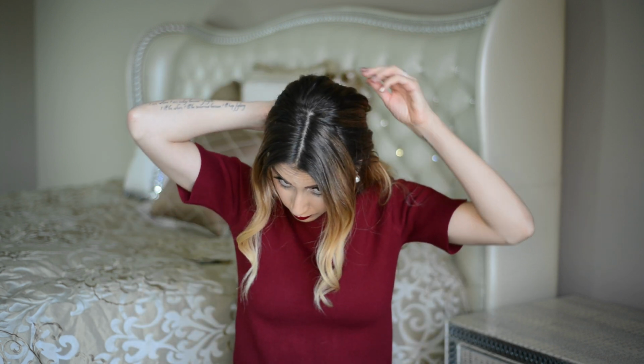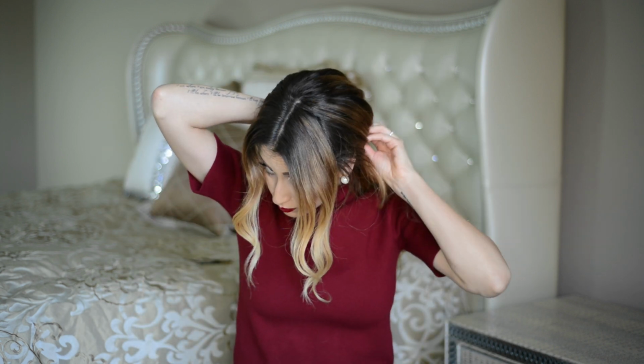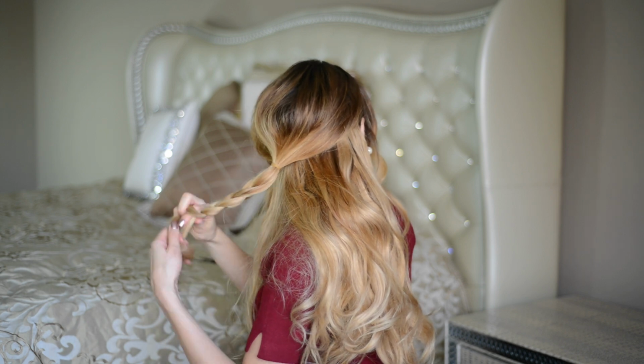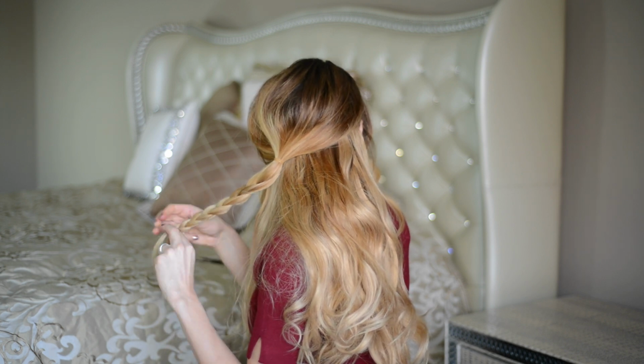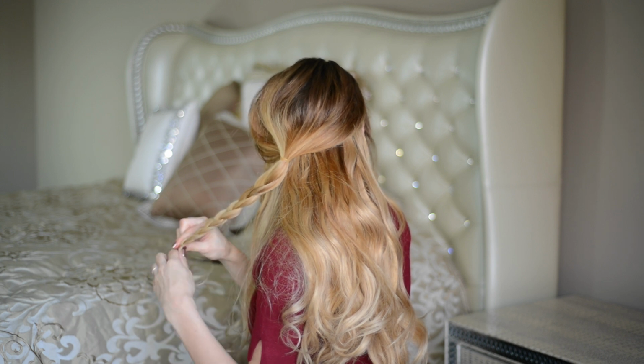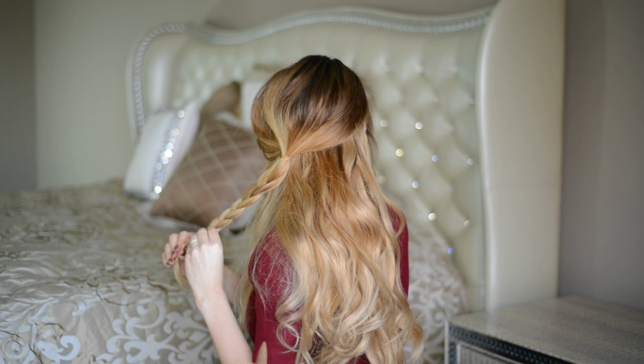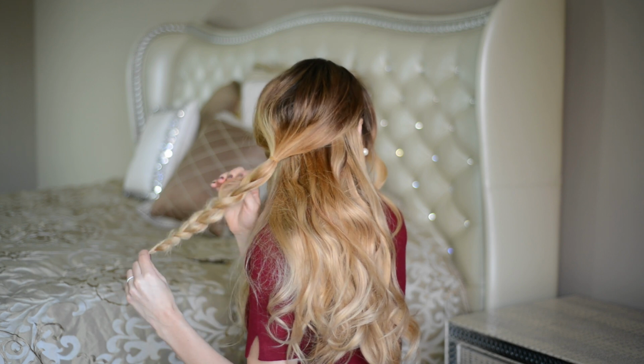So all I'm doing is leaving out the face framing pieces around my face, and I'm gathering all of the hair around my crown area at the back of my head and then tying that into a ponytail with a small hair elastic. Then I'm simply taking the ponytail and braiding it into a regular 3-strand braid. I'm tying off the end of the braid with a small hair elastic when I can't braid anymore, and then I'm going in with my fingers and gently pulling out the sides of the braid to loosen it up.